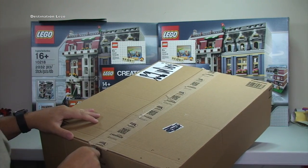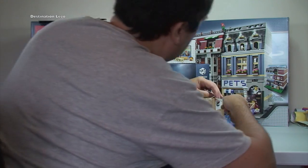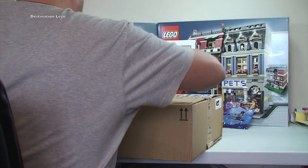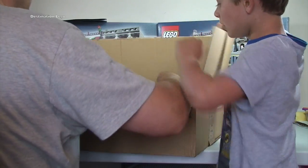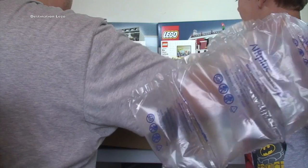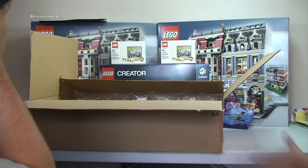Right, this one's from Amazon. So, let's get the Amazon box open and have a look what is inside. Bubbles. Oh, Amazon are using bubbles as well. Should be the only thing in there. Right, move the box that way, please.